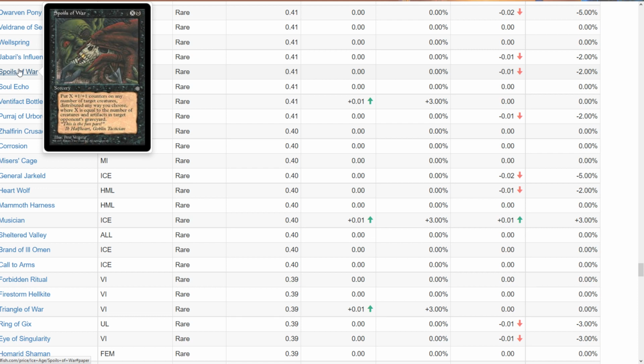Now you have to do X equal to how many cards are in an opponent's graveyard, but X can be 0, and then I believe you can target as many creatures as you want, and then you distribute 0 counters. And so it's a really, really effective card for that. And so I think that card is actually relevant.